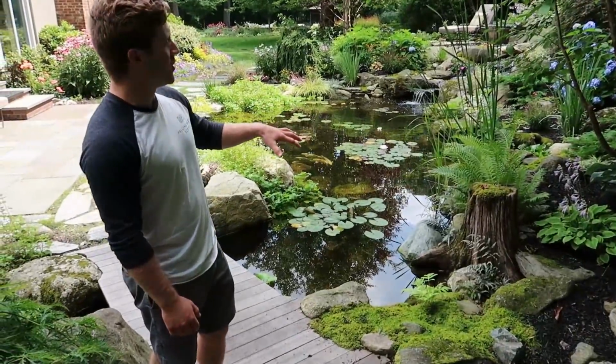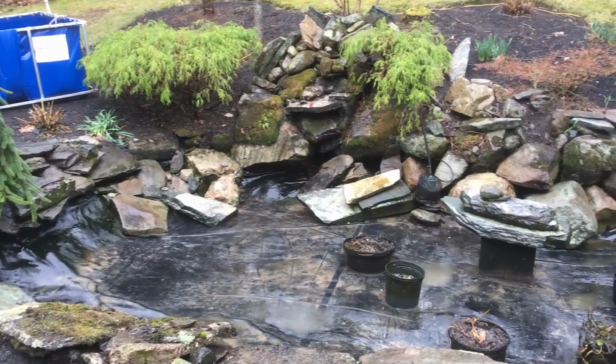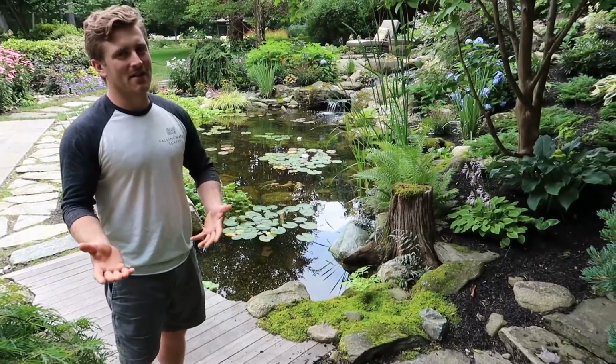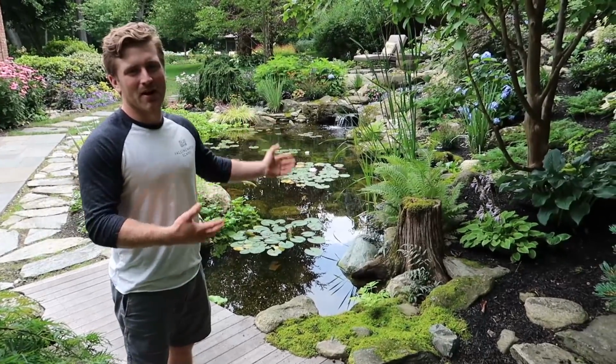This feature's been here for two years. The pond before was just all liner based, muck covered everywhere with a couple of rocks on the edge, and they were falling in. So we cleaned out the feature. She was very happy with the cleaning. I introduced the idea of something a little bit better, and so I toured her to another project, and she got the bug, and now we're here.